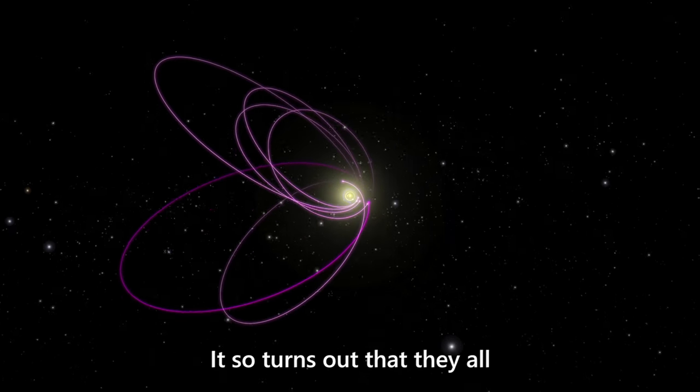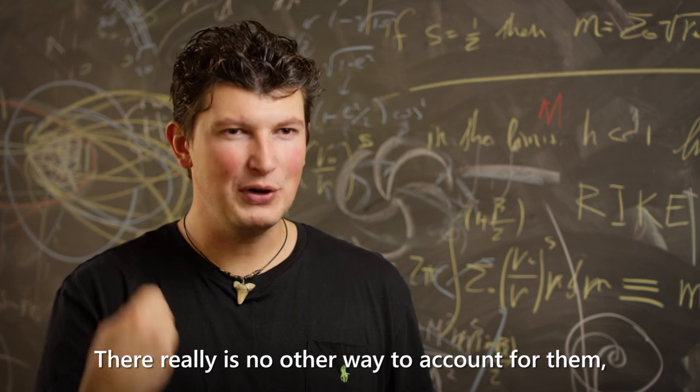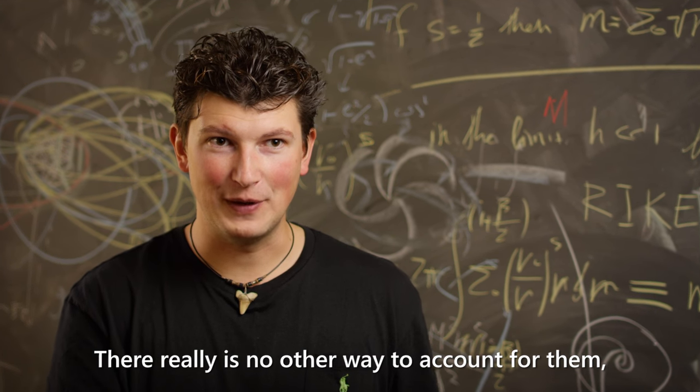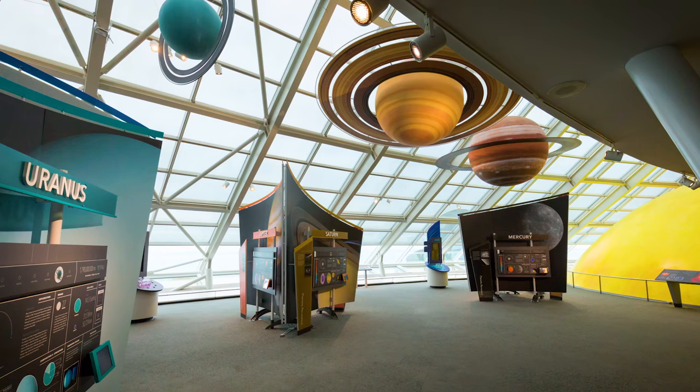It so turns out that they all point in the same direction. They lie in the same plane. There really is no other way to account for them, except for through the gravitational pull of Planet 9.